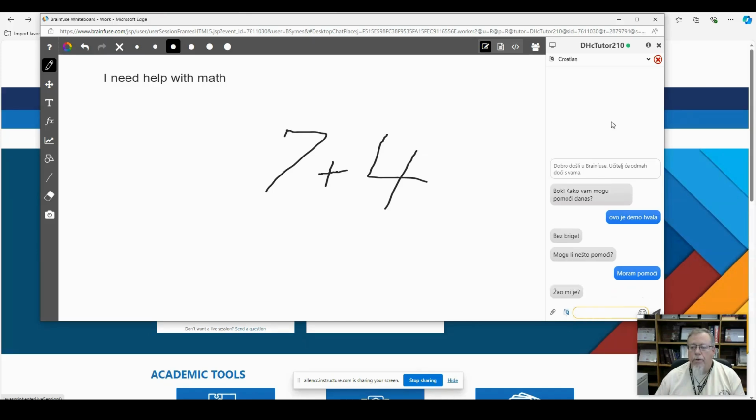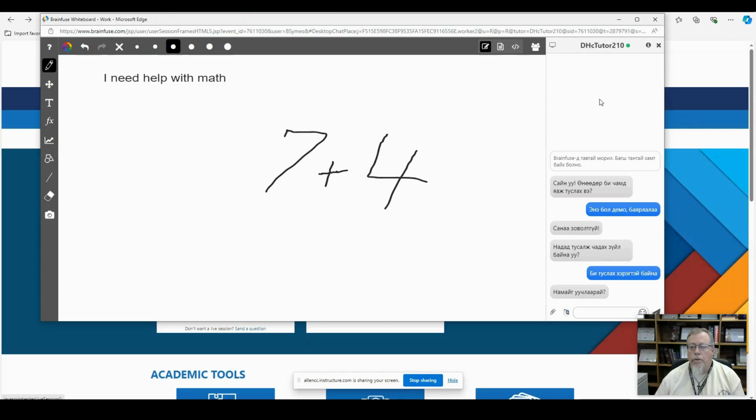So that's a great feature to use. And there's just all kinds of languages here. So whichever one that you need to use, you can select, and it will come across to the tutors.